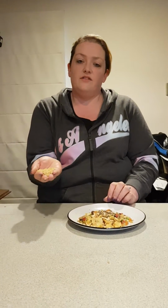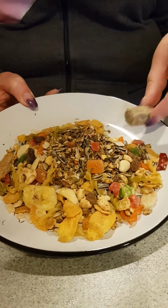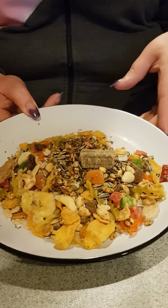But we found with showing the rats that we are actually getting some discoloration in their coats. So we've gone now more to the lab block and a forage mix. Today I'm just going to show you what we have in our mix. As you can see, there's a big variety of stuff, and then we add the lab blocks in as well. So I'll just show you what we've got in our mix.